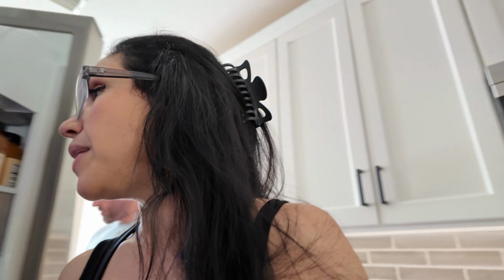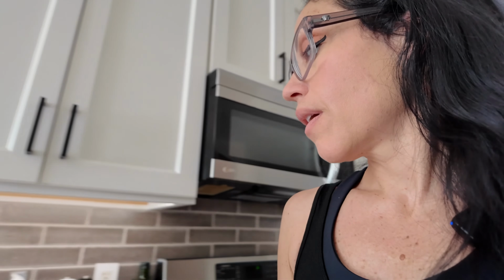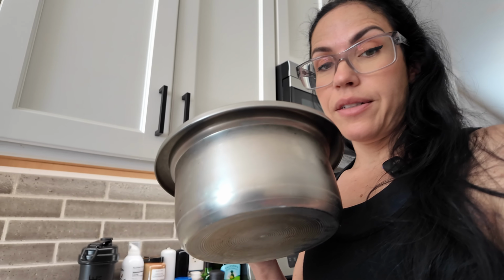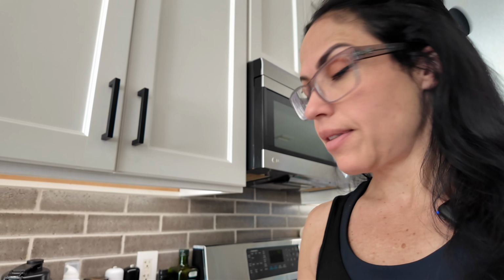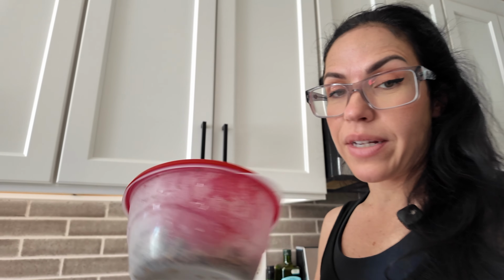So I've got ground beef, rice, and that's off the rice cooker with the vegetables. So it's all just ready to go, and I just have to measure it and put it in a bowl. I'll show you guys what that is. Justin wants me to definitely show you guys his cream of rice.